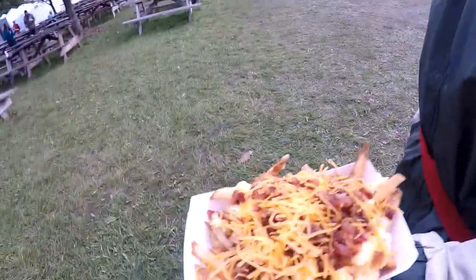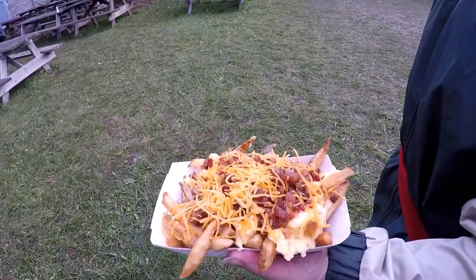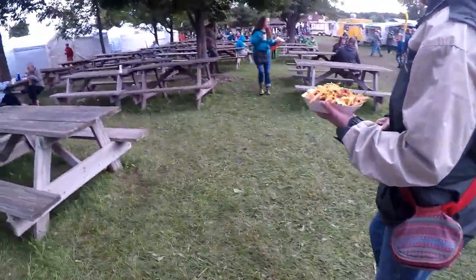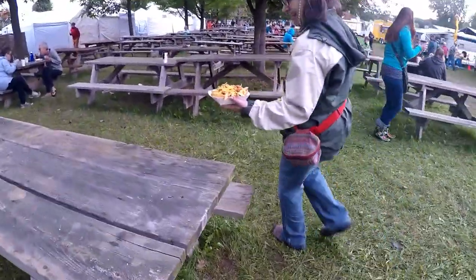Oh my gosh. Breakfast. Look at that. French fries with bacon and cheese. And an egg. Eggs make a breakfast, correct.